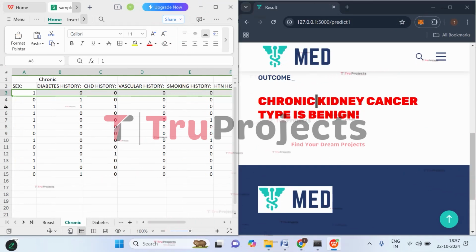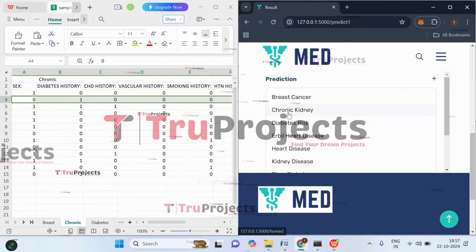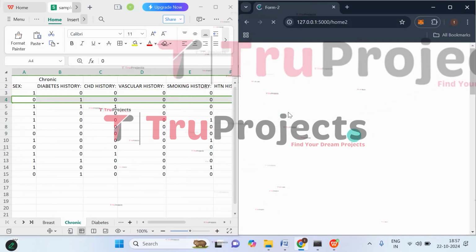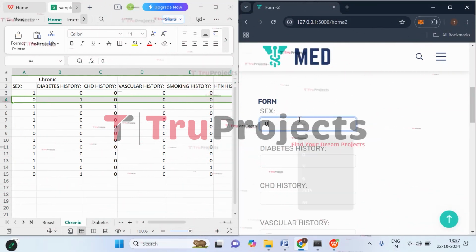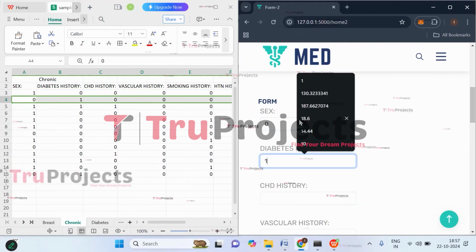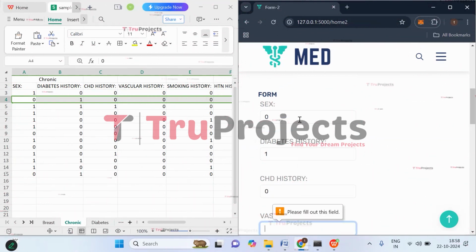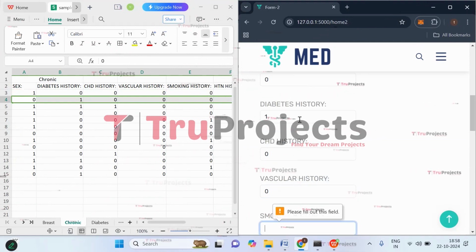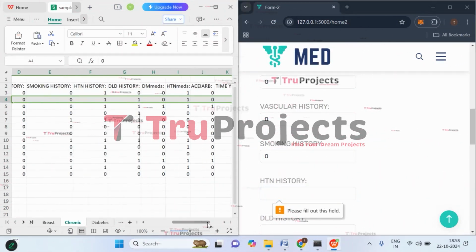So let's try with this second test case. Click on prediction. Again, we'll be doing it for chronic kidney disease. So click on that. So here the gender is female. Diabetes history is 1, which means the person has diabetes. CHG is 0, vascular is 0, and smoking is also 0. HTIN, so let's check the value of HTIN.